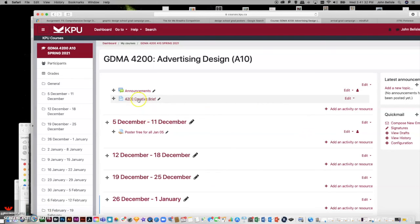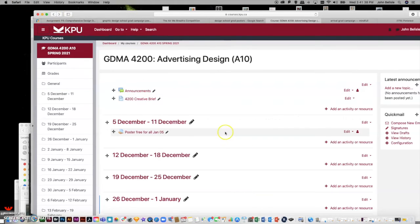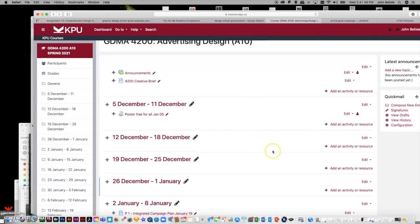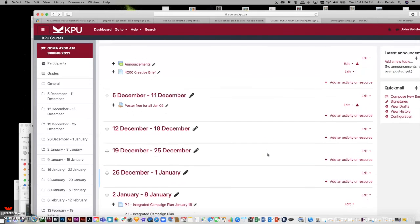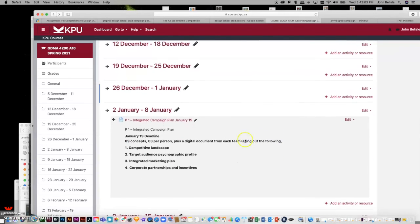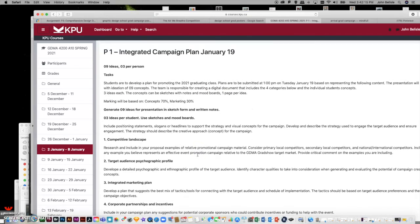So in Moodle, the creative brief is on here, so you can see the creative brief. You can see the in-class projects we'll be doing. The in-class projects are all meant to be one-day projects. They may have to be a little bit longer, but they're all design related, to challenge you to come up with concepts. Then as you scroll down, you'll see the brief for P1. You can click that open, and this is exactly what I read off to you earlier.